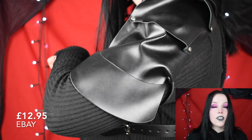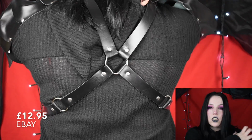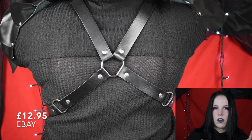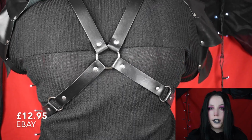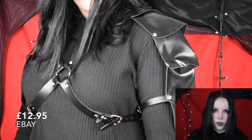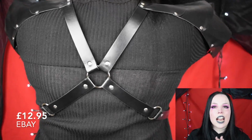Quality wise is really good. The material is really thick. The shoulder pads aren't as structured as I thought they were going to be, but they also give that same silhouette thing going on, so there's not really an issue there. I can't remember for the life of me how much it cost. It will be obviously on the screen right now, and it came pretty fast as well.